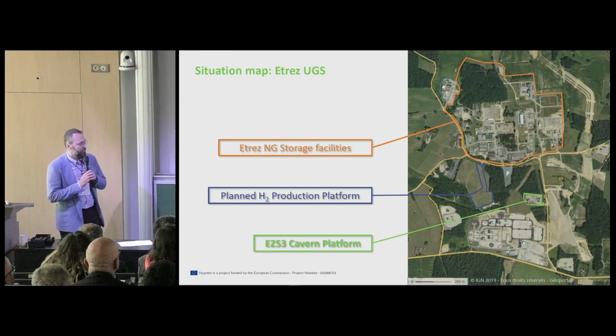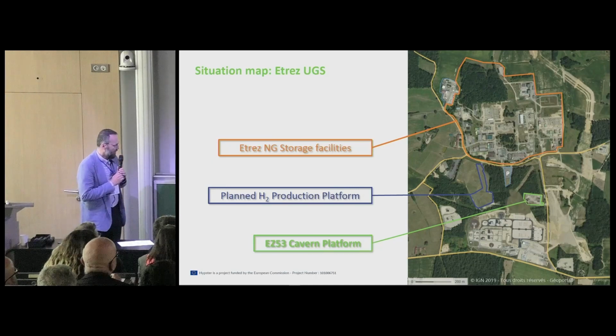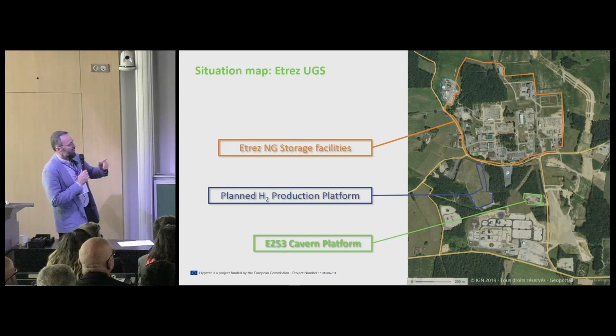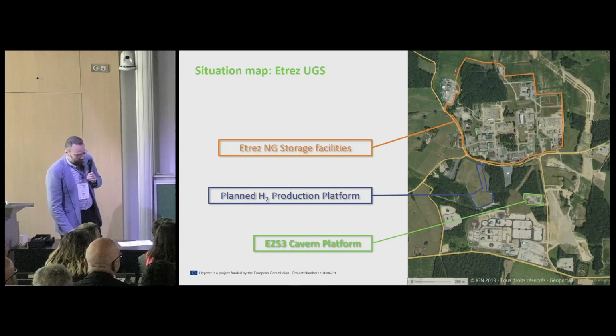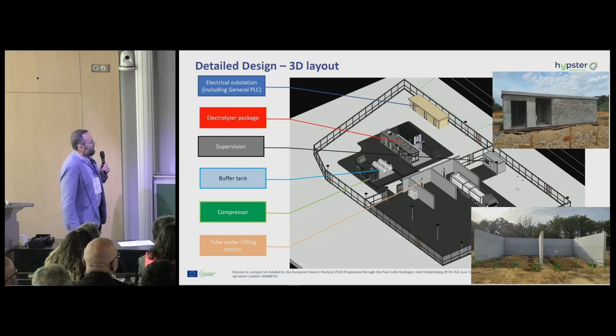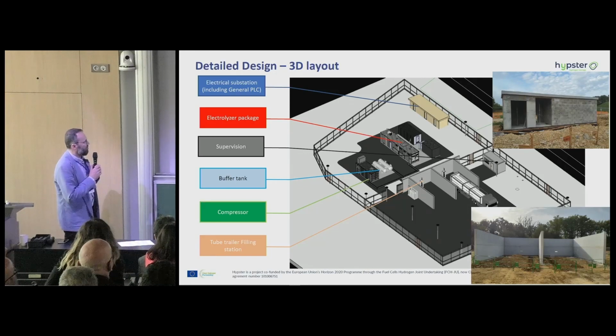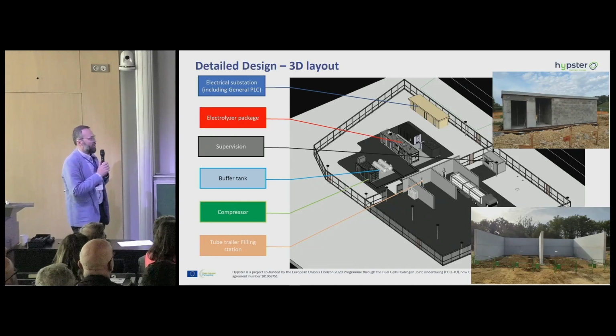Just to show you the map of the facilities: in blue you have the platform for the H2 production, and in green the platform of the cavern, very near the natural gas storage station, which you can see here in orange. This is the diagram, the layout of the hydrogen production platform. In red you have the electrolyzer and local supervision, electrical substation, a small buffer tank to be sure to have a constant pressure in the system, and a compressor to compress the hydrogen into tube trailers.